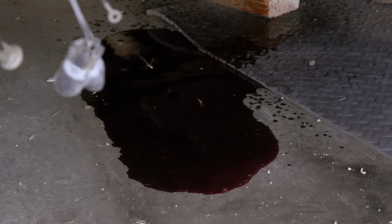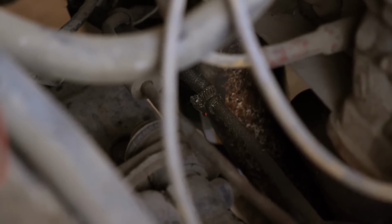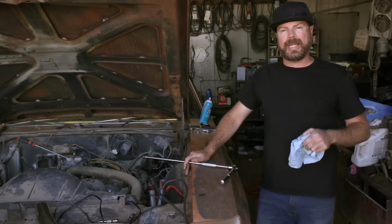There's our first disaster. Automatic transmission fluid's all over the ground. At least that means the pump's working. It's just dumping all the ATF. We gotta replace that hose. Well, we've got a massive leak from our transmission cooler line, and we don't have the hose to fix it right now, so we're gonna replace the master cylinder and bleed the brakes while we wait.